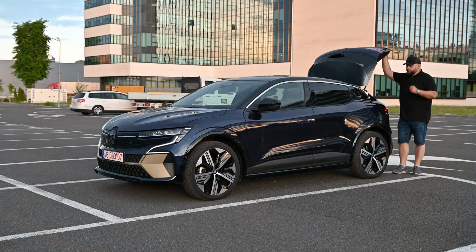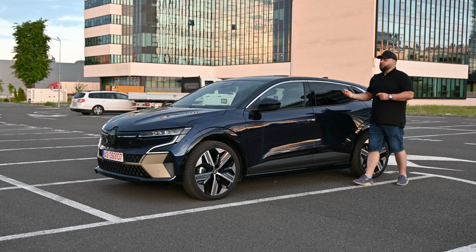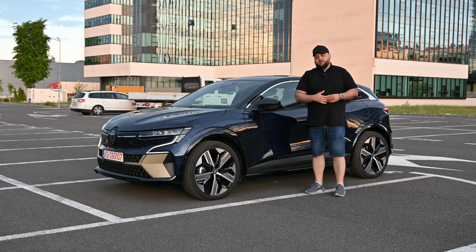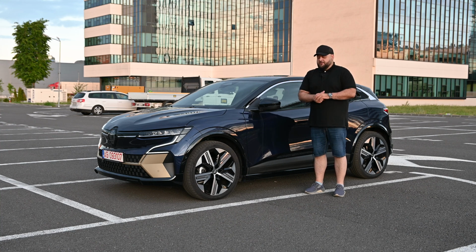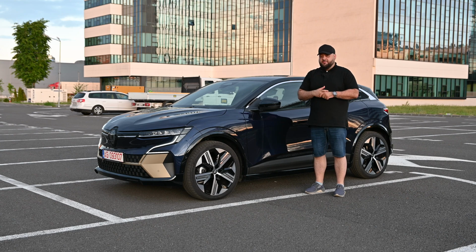It's decent enough, well within the measurements of the segment, but it is disappointing that Renault didn't offer an extra storage space under the hood. The only thing you'll find over there is the electric motor and some wires and stuff. Now let's hop inside and see how things go down in there.